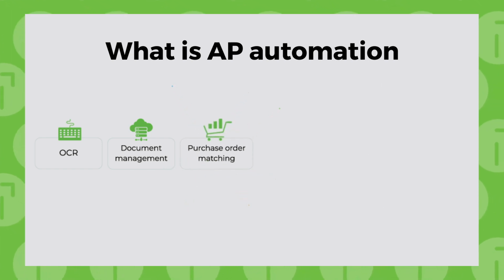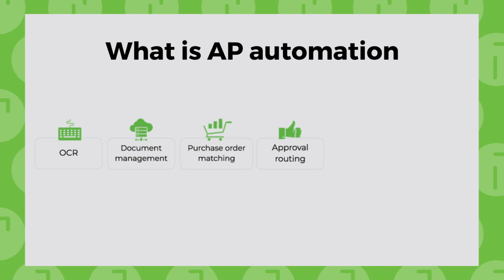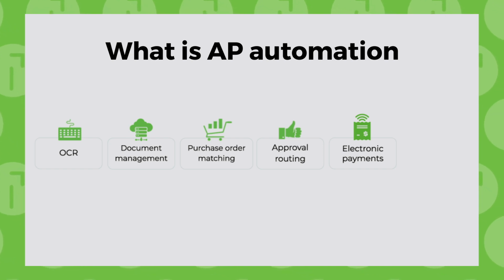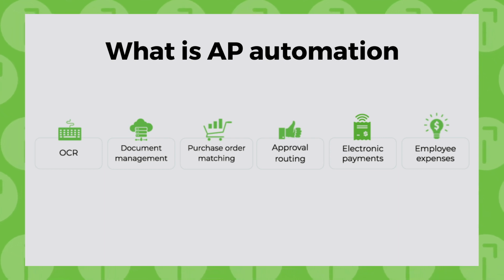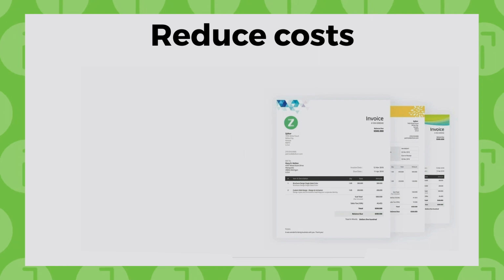It allows automated purchase order matching and routes invoices to the correct approver. And once approved, you can even pay your vendors electronically. And lastly, you can securely manage your employee expenses all through the same system. So let's get to the crux of the argument.